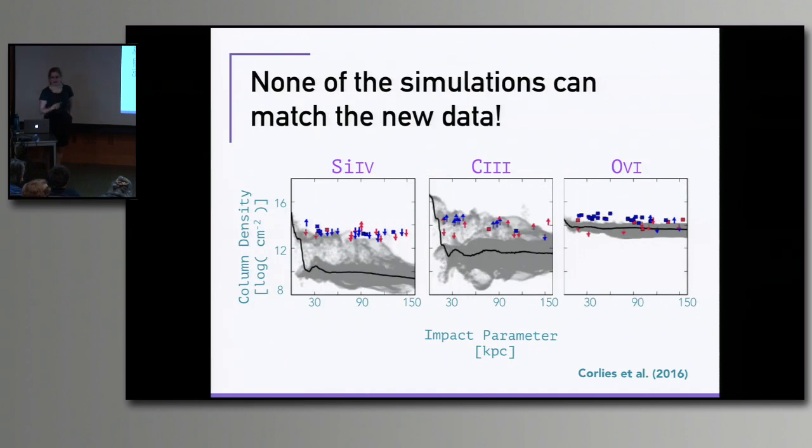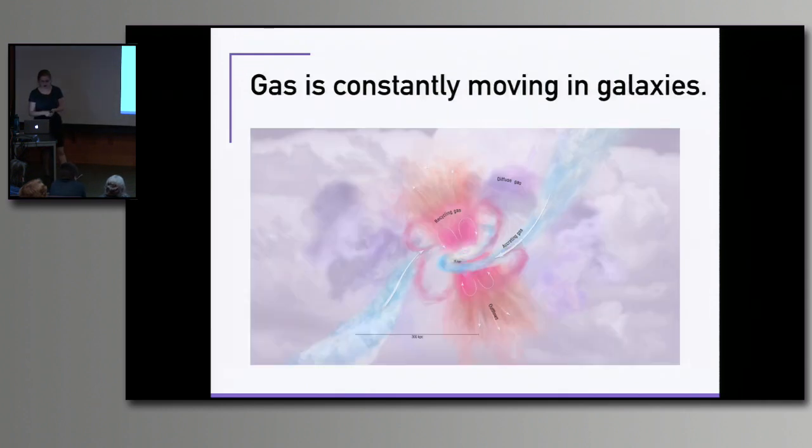So again, there's something fundamentally wrong with the prescriptions that we're putting into our galaxy simulations, where we're matching the stars, but we're not matching the gas. Part of the reason could be that gas is constantly moving in galaxies, like I showed in the simulation, which means all of this is very complicated. Trying to match all of these individual processes is going to take some time to understand. The fact that the data exists now is exciting, so we can begin to place constraints on what we're thinking instead of just having nowhere to go and searching blindly.